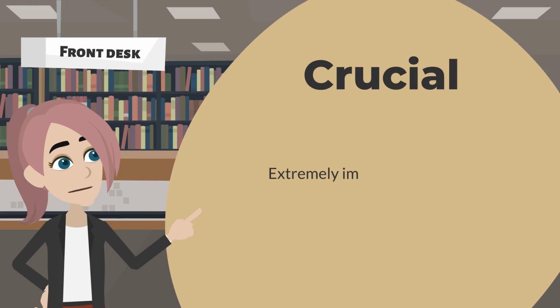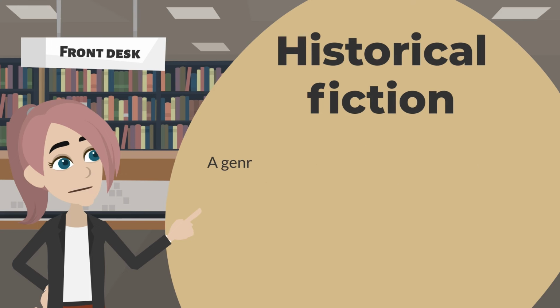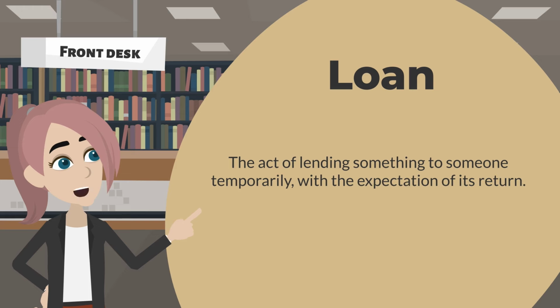Crucial, extremely important or necessary. Scope, the extent or range of something. Genre, a category or type of literature, art, or music characterized by a particular style, form, or content. Historical fiction, a genre of literature that blends historical facts with fictional elements, often set in the past. Loan, the act of lending something to someone temporarily, with the expectation of its return.